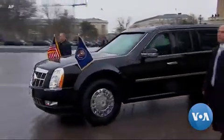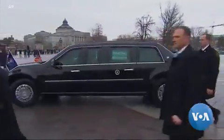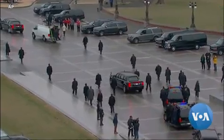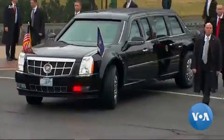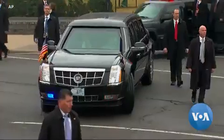But even then, they are not ready to get behind the wheel of the presidential stretch limousine, known as Cadillac One or the Beast. There is advanced training for that 9,000-kilogram armored vehicle.